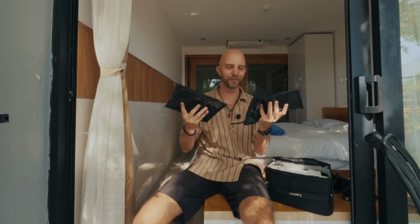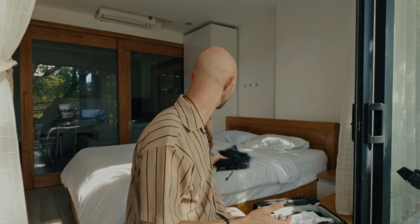All right, let's talk gear. First off, I have a lot of these small pouches where I organize all my cable stuff and small things.